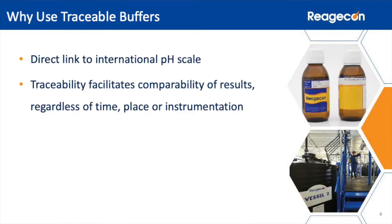If your pH calibration is made using traceable pH buffers, then you have a direct link to the international pH scale for your measurements. Without this link, you're not entitled to report your measurements in pH units, so the number displayed on your pH meter is just that, a number, and is not a pH value.